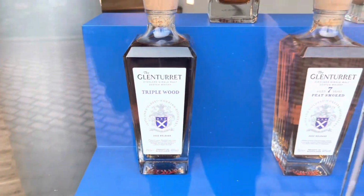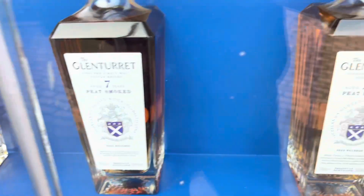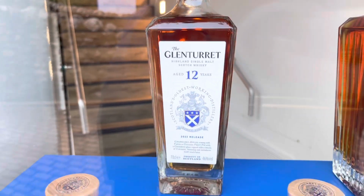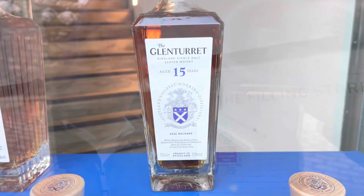And here's what they sell. The triple wood. So you've got a 7 year, a 10 year, and a 12 year, and a 15 year. So the filling store, I take it that's where I get filled up now. I don't really want to actually spoil myself on this, right?